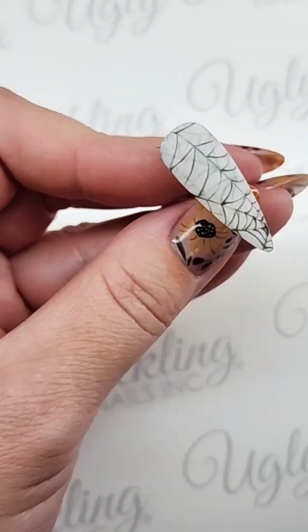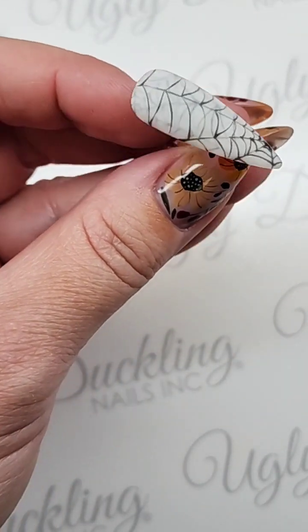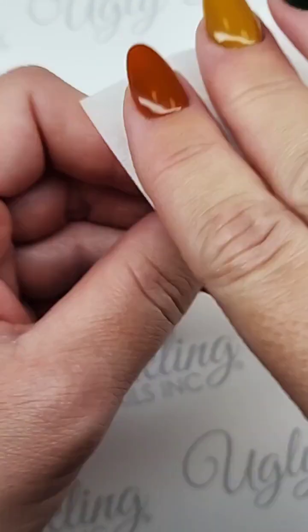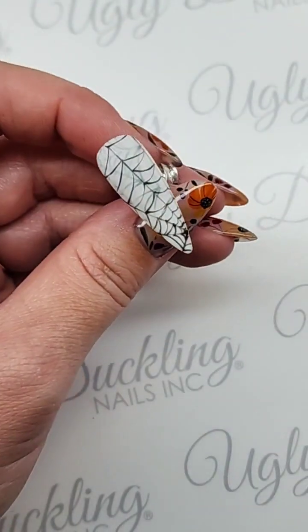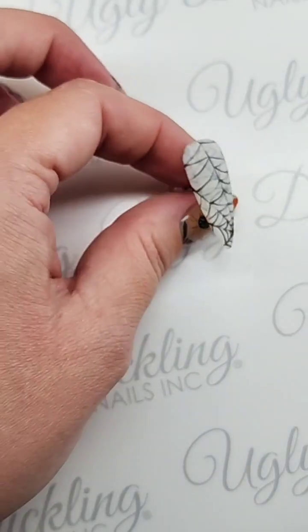All right, and let's just wipe that off. I'm just using a dry wipe here. If you have our Dusty's Dust brush, you can use that, or our scrub brush. I just forgot to grab mine, but a lint-free wipe will do as well. Okay, so we've got a nice, soft, matte finish there.